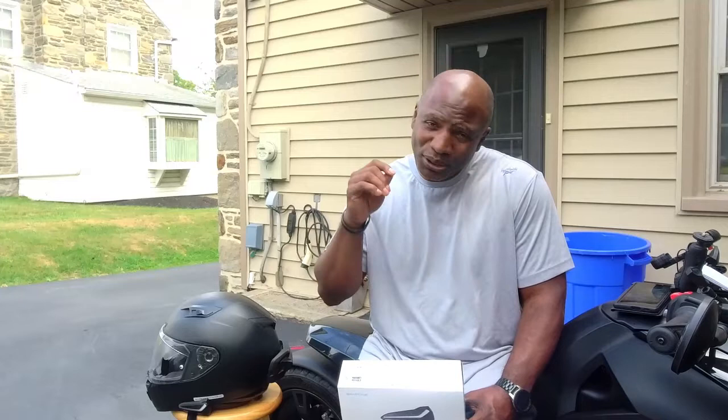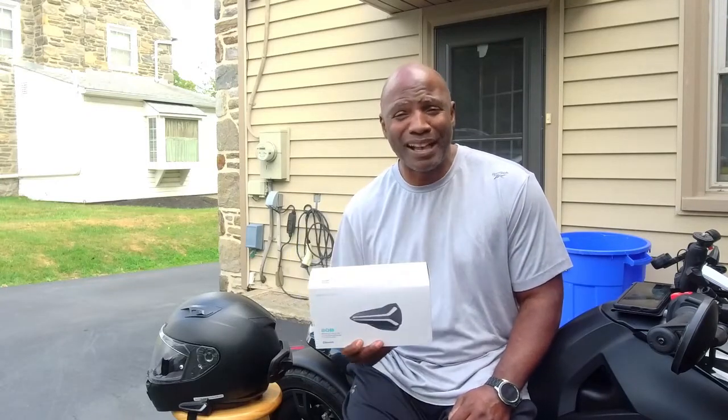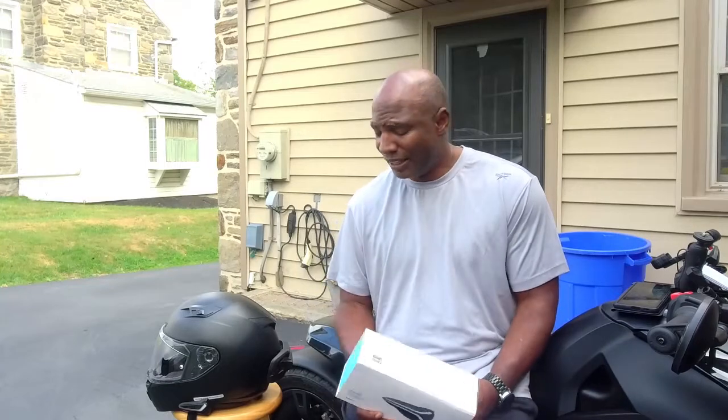Honestly, when I'm riding sometimes, especially when I'm not on the highway, I have to turn the volume down because for me, it's just loud. Now, it's not a Bose earpiece system with bass that's booming, shaking your body. But I tell you, the tunes that come out on this thing sound incredible.